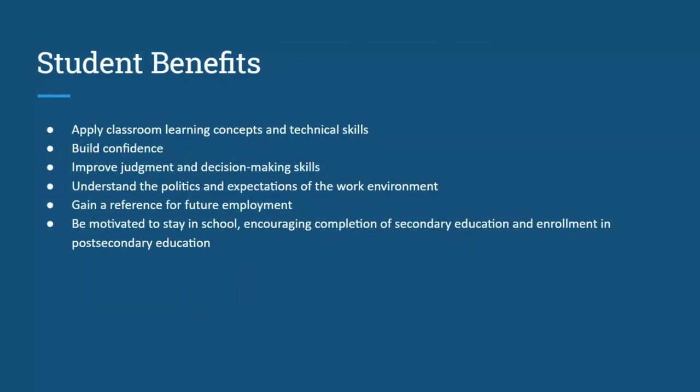So some of the benefits that you will have while you're doing work-based learning at your school. You will be able to apply the classroom learning concepts and technical skills. It's going to help you build your confidence and improve judgment and decision-making skills. You're going to understand the politics and expectations of the work environment. And then you're also going to gain a reference for future employment, which is going to be very motivational for you down the road in networking. And then it's going to help you stay motivated in school, encourage completion of secondary education and enrollment in post-secondary.